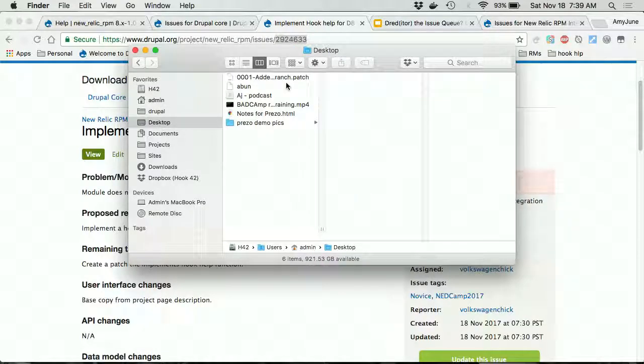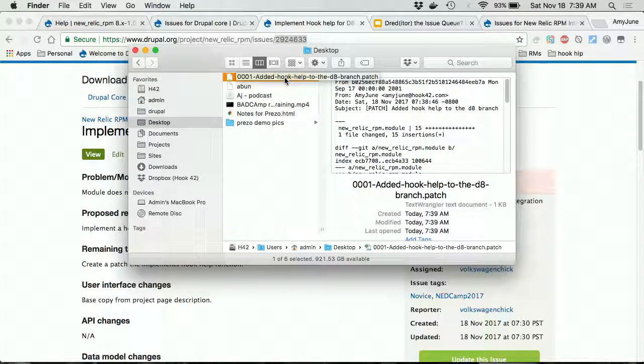It's on my desktop, and I'm going to rename it because SmartGit gave it kind of a weird, funky name. So I'm going to say it's the New Relic RPM D8 branch, and I did hook help, and then I'm going to give it the node number, and then because we're on comment 2, we're going to give it a tag of number 2. Now, if you were commenting on comment 4, that would be node number comment 4. It's comment 8, node number comment 8. But you would keep all the same module name and what you did in the branch.